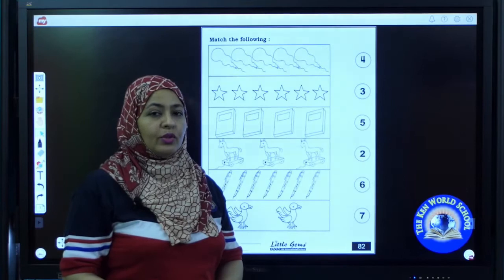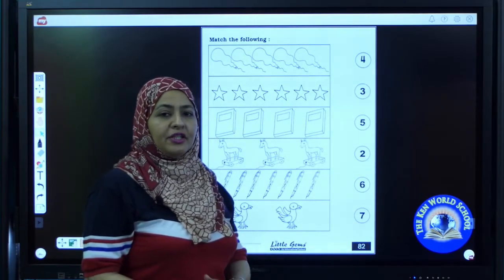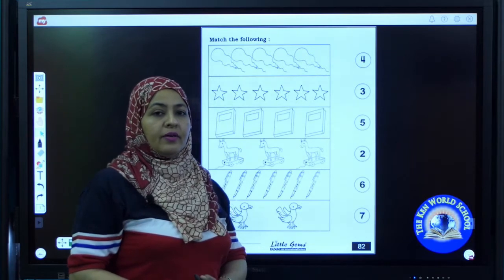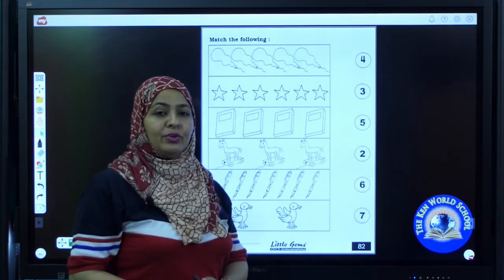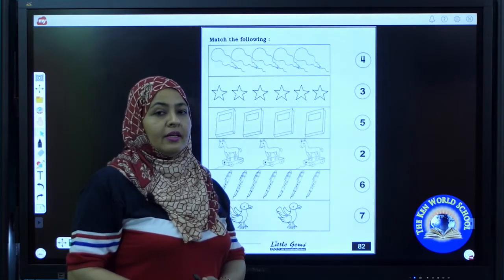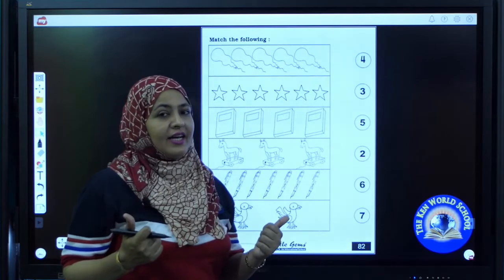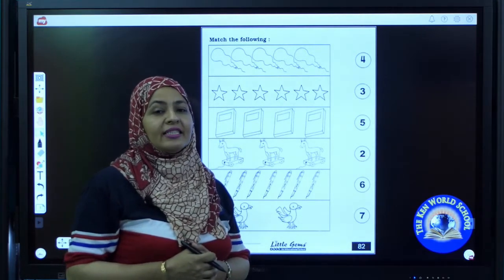Yes, kiddos, open the page number 82. Which page will we do? Page number 82. It's an activity time. We will do a matching activity.